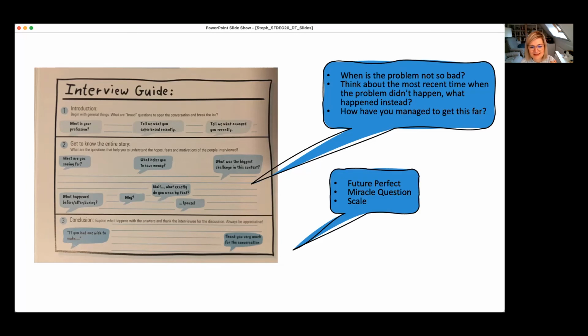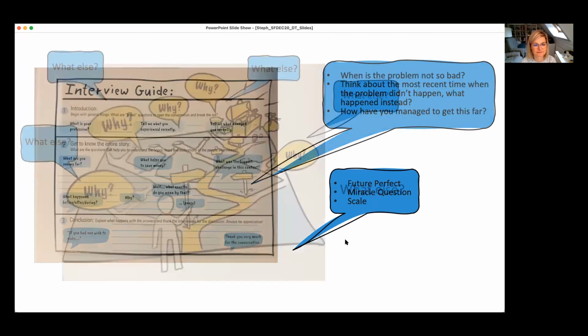Everybody's different. At the end, we do a future perfect, a miracle question. What would it look like? And where are we on the scale?